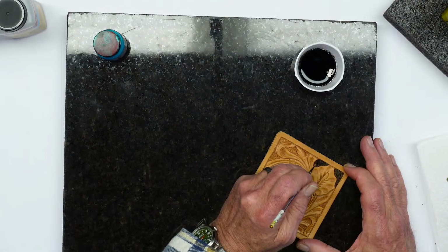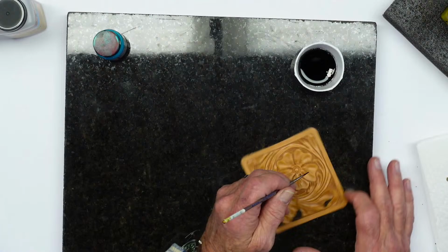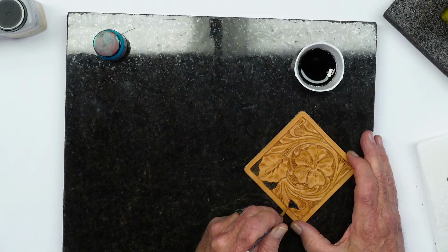But the reason I think this is so scary is if you worked on a project, sweated over it, tooled over it, and finally got all your tooling done really nice, then you go up and drop a big old glop of dye right in the middle of one of these spots. Doesn't make you happy.